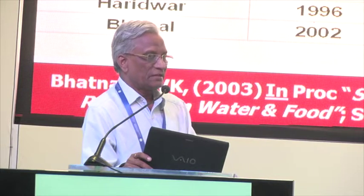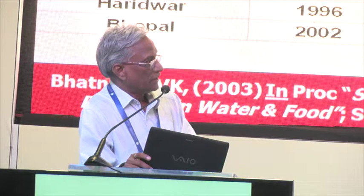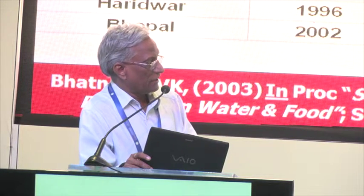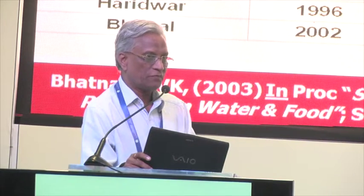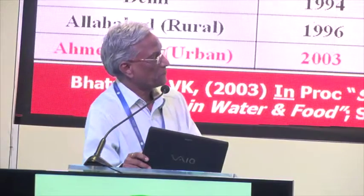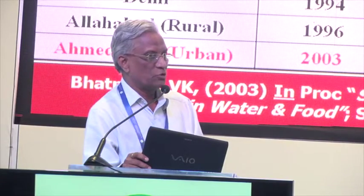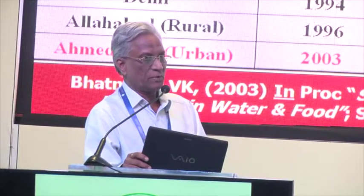These are the residues of DDT and BHC in mother's milk samples. A study was conducted by us in Ahmedabad and Delhi, and this is the scenario of the persistence of these pesticides in mother's milk samples. This is the residues in human blood samples in different parts of the country. The samples were collected from the general population of the country.